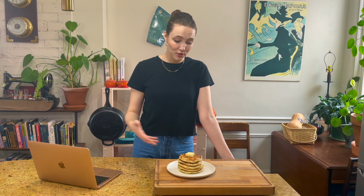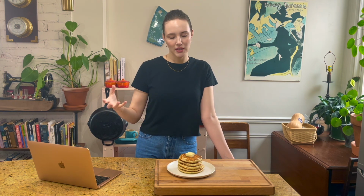When it comes to add-ins, I like to stick to the classics. I'm a bit of a purist. I like chocolate chips just for the childhood nostalgia of it. Blueberries are probably my favorite if I'm doing blueberry pancakes. I love adding just a squeeze of lemon juice to it because I think blueberry and lemon is just one of the best combinations ever.